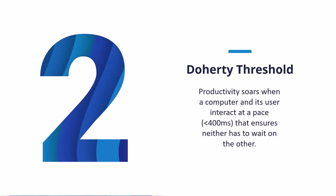The second UI/UX principle that I want to talk about today is the Doherty Threshold. I think this is a principle that most of us can relate to. It basically means that productivity is greatly enhanced when the computer responds to your input within 400 milliseconds. You don't want your dashboards to take 10 seconds to return the information.